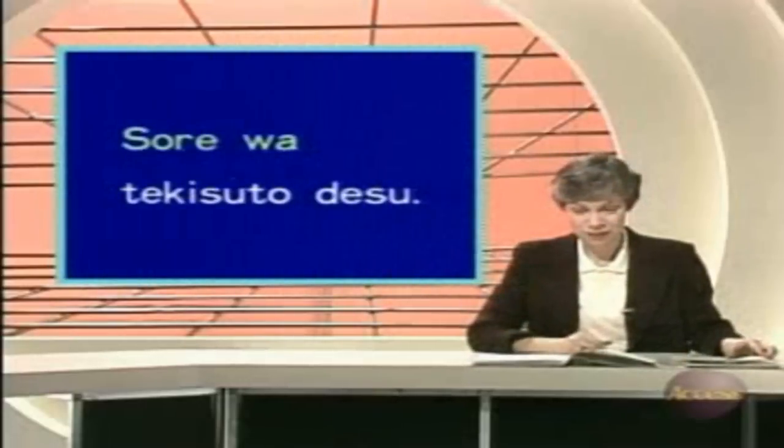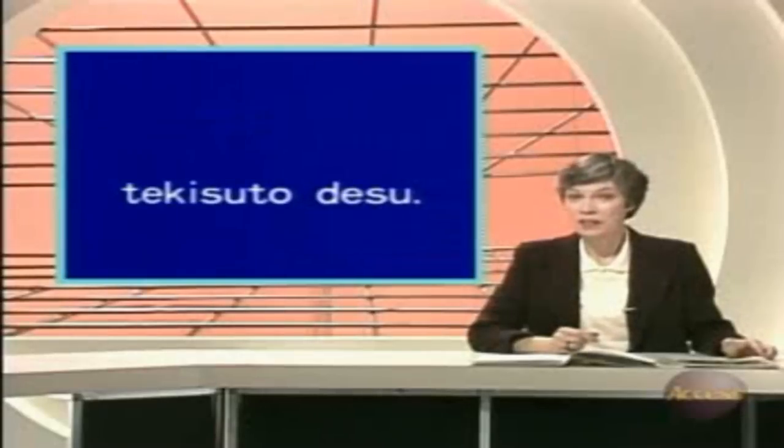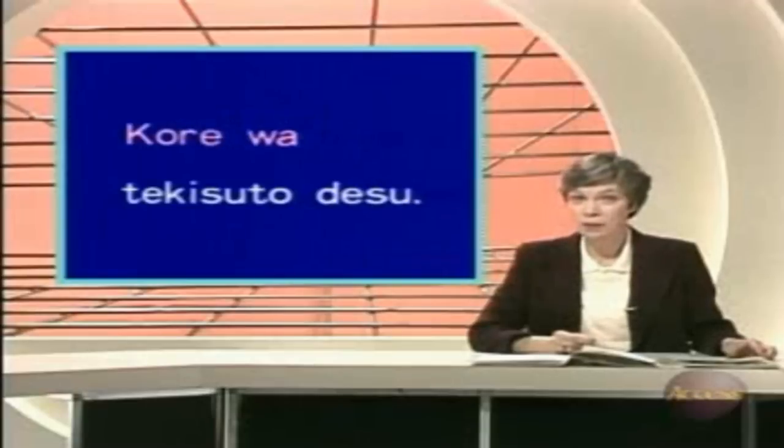That's right. If a thing is thought of as being close to the listener, それ is used. On the other hand, if it is thought of as being close to the speaker, or if the speaker is holding it, これ is used.